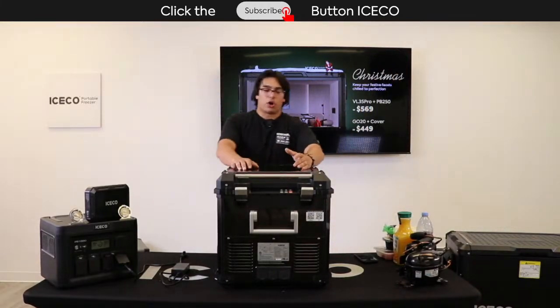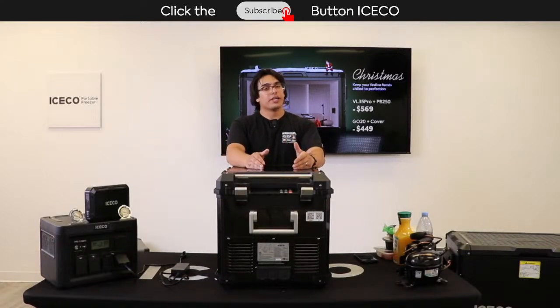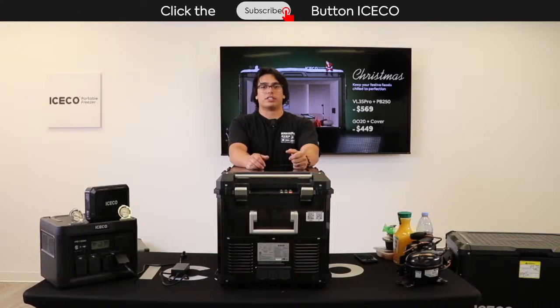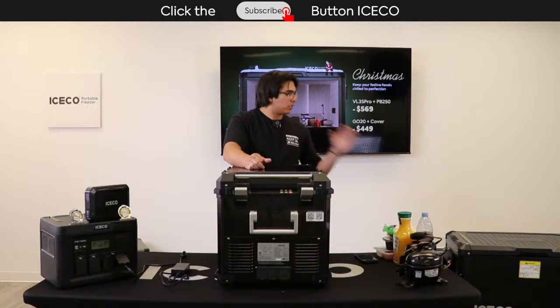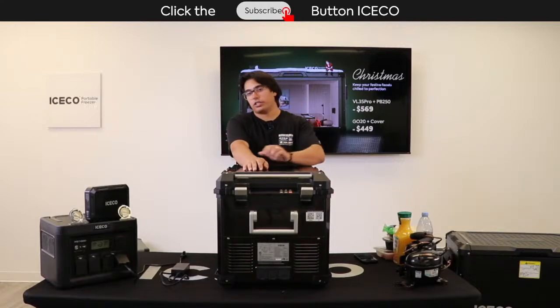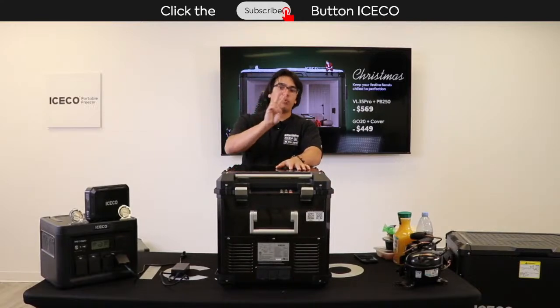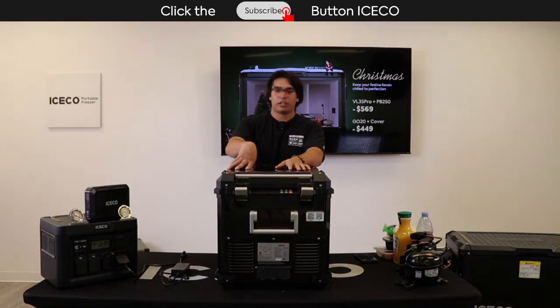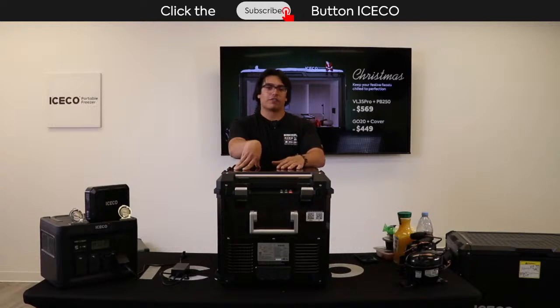Color-wise, the one I'm showcasing right now is the stainless black. However, we do sell one which is the stainless silver as well, which is relatively similar in color to the APL 35. We've got two different color options for the APL 55. That's right, it's so popular, we have two different color options for those who are looking for the APL 55.